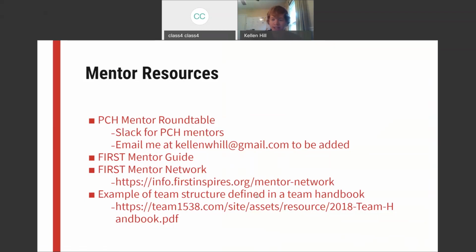And then I had gone ahead and linked that team handbook that I referenced earlier, just as an example of how a team might be structured, listing some team goals and some of those expectations. So some good resources there. I'm sure there are plenty of others out there if you search online, but those wind up being some helpful ones from my point of view.